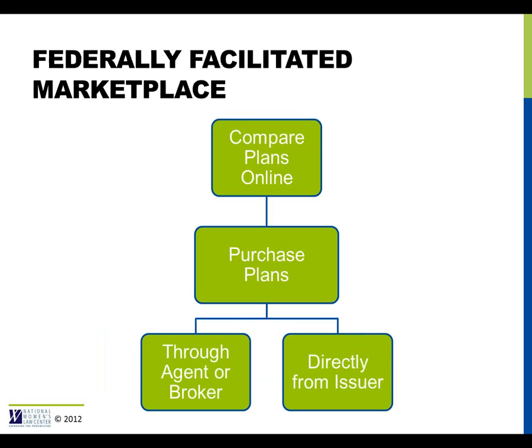Now, the federally run marketplace does not yet allow you to purchase plans online. That part should be available for enrollment in 2015. But you can still compare plans online. And then, when you decide on a plan you want to purchase, you can go to either an agent or broker or directly to the insurance issuer whose plan you want to offer and purchase plans that way.